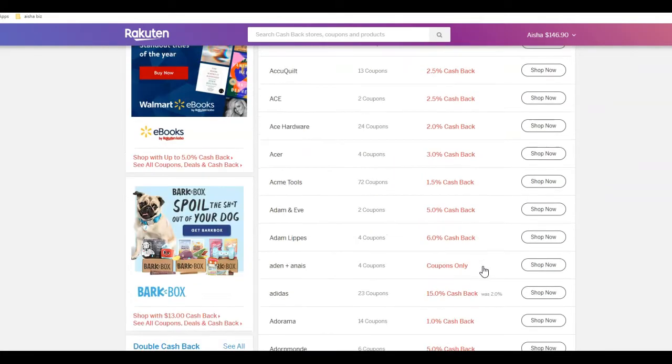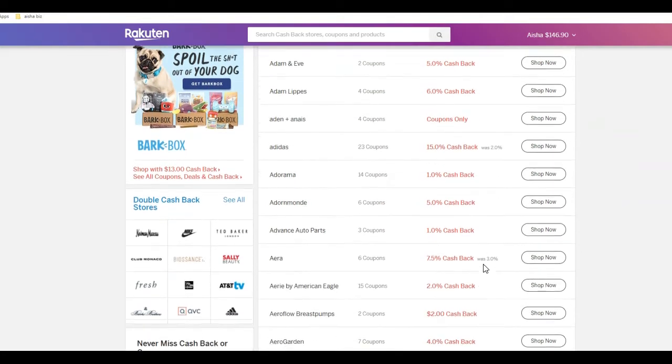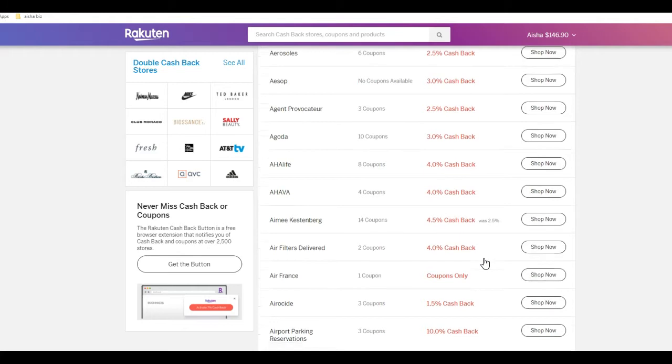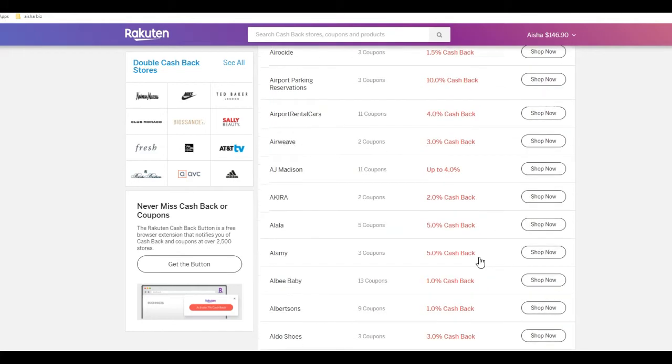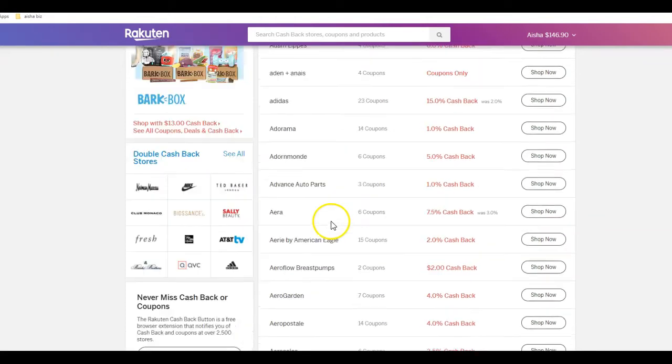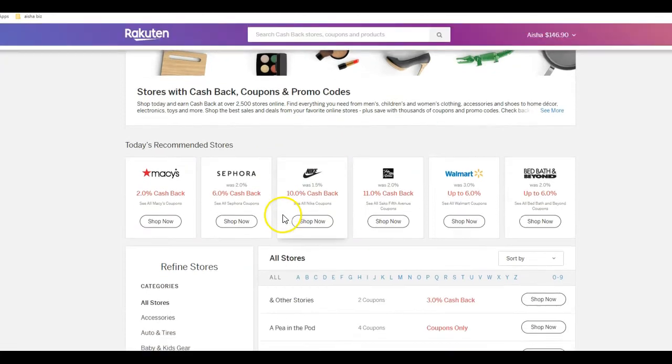Amazon used to be on here. They're not on here anymore. Maybe they'll come back, but they're not on here. I know a lot of people shop through Amazon. Maybe there's another app that does cash back with Amazon, but it's not Rakuten anymore. But this is basically how you get cash back shopping on here.